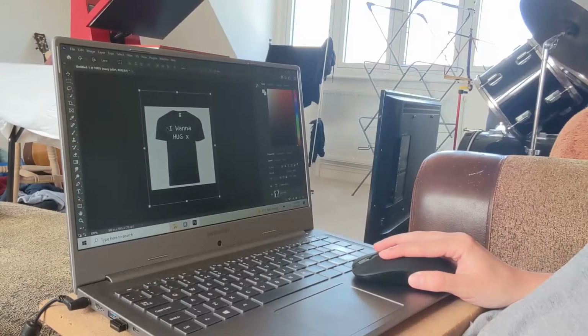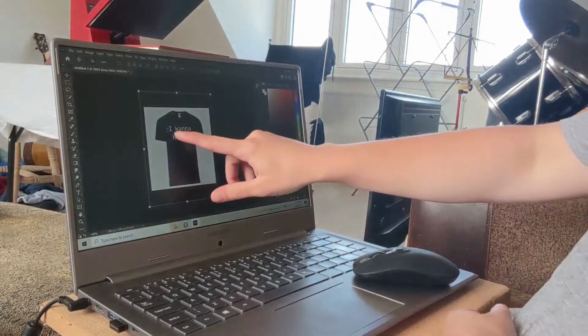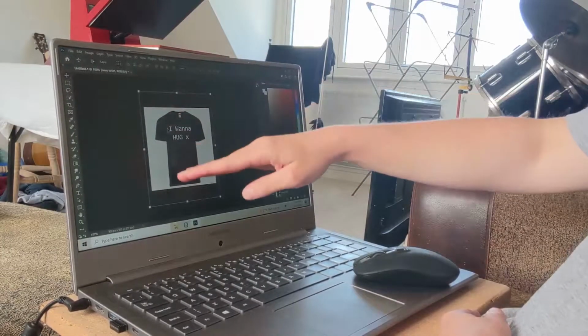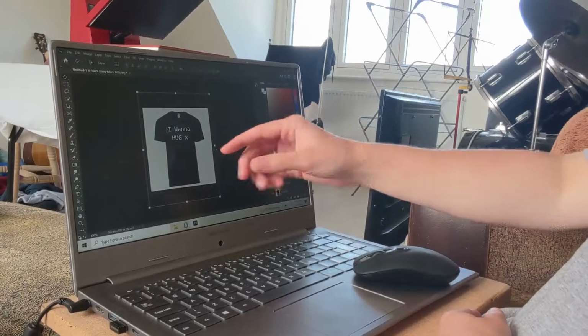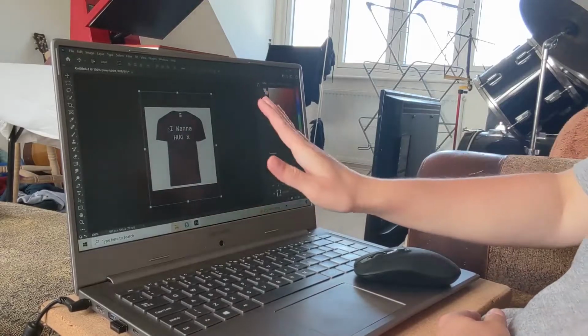All she's given me is I want a hug kiss, but obviously I've taken my initiative to put I want a and then hug kiss at the bottom. It might be that she wants it all on one line, or I want a hug kiss, or something like that.